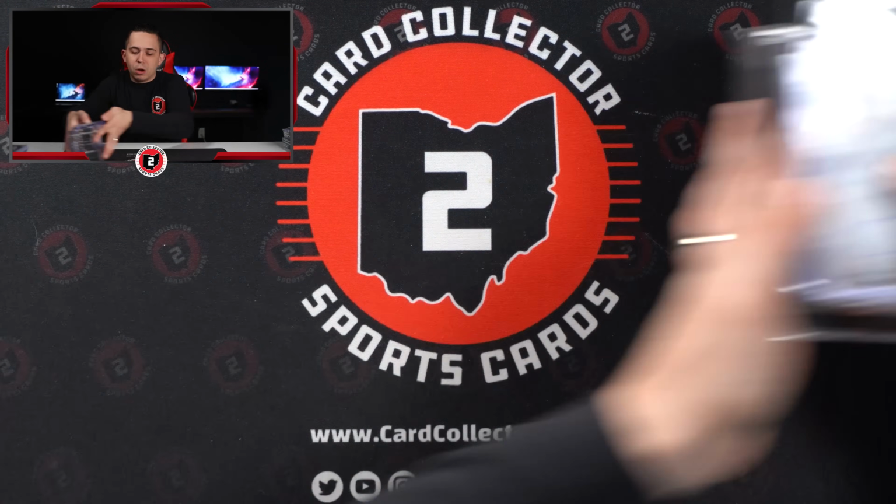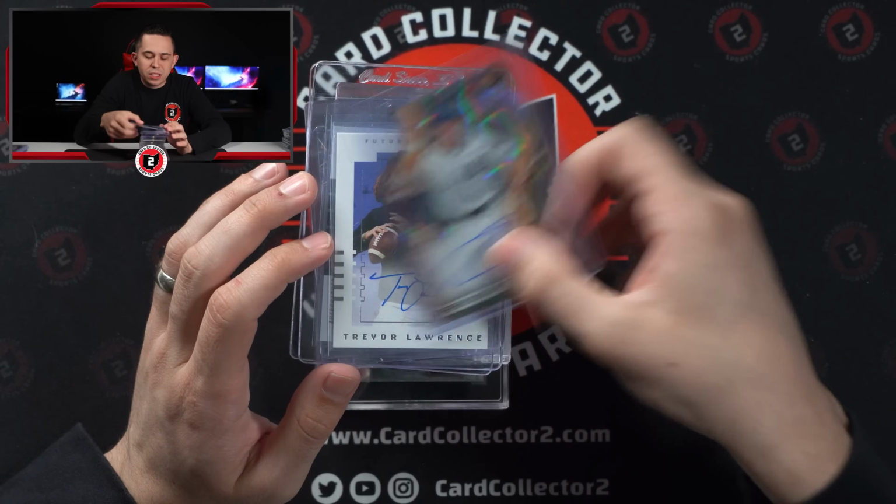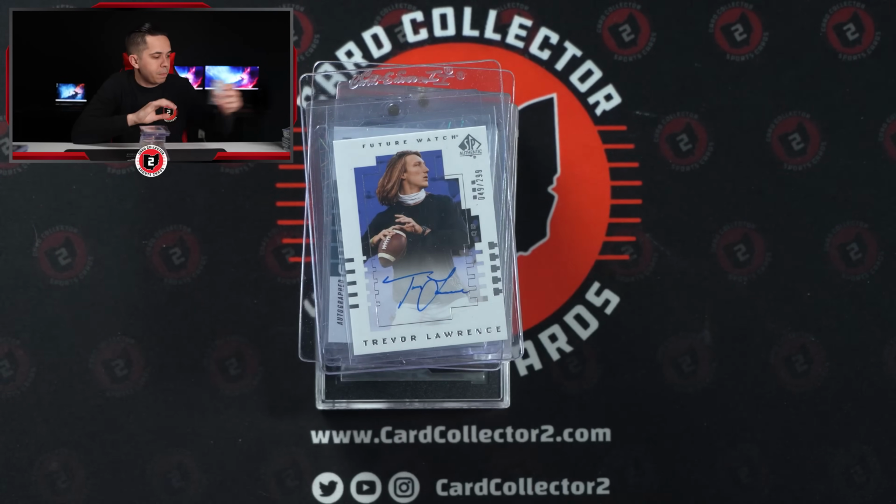All right, some baseball right here. Little Torque Auto. This is from Bowman's Best, and it's numbered out of 50.